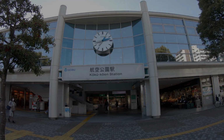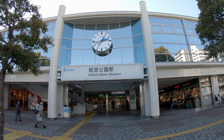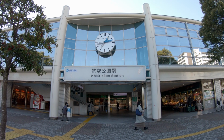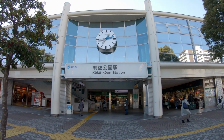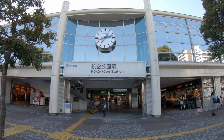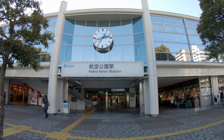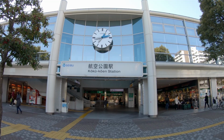Decided to take a little road trip today and go to Kokukoen. It's an old aviation park, and there's a museum here also. Just outside of Tokyo, about 30 minutes on the train. Nice little day trip. I like to come out here and walk and check out the sights and see what's happening and all that. So anyway, we're off. Here we go.